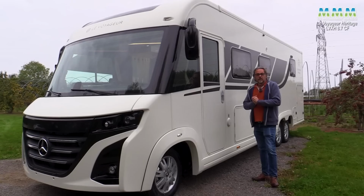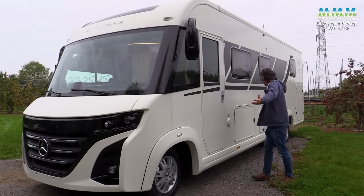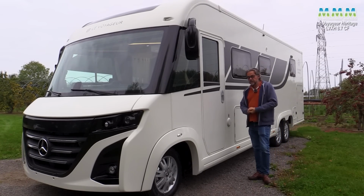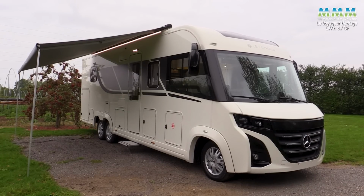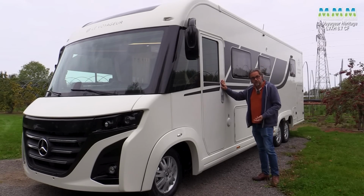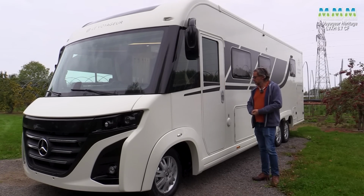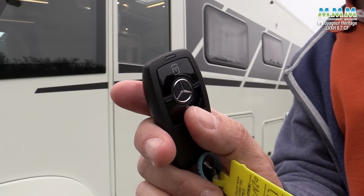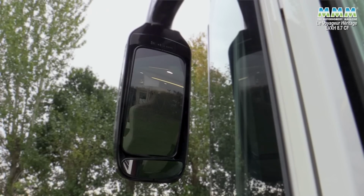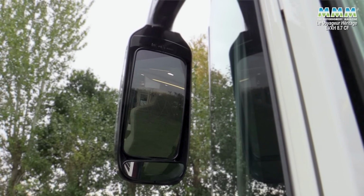Phew. So, time to look at some details and, first of all, down the near side. And of course, this being a Continental A-Class, the main habitation door is over on the off side, and you've got a single cab door on the near side. Both are operated with Merc's remote central locking. Then you've got bus type mirrors. Of course, on a motorhome of this size, you need those.